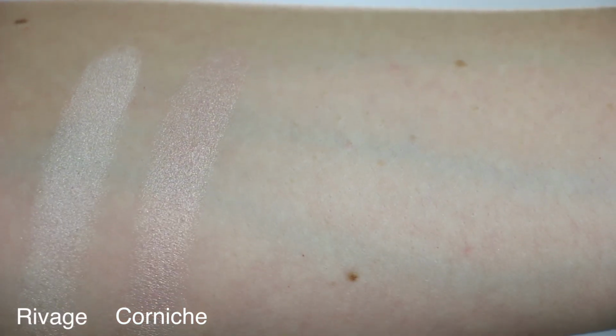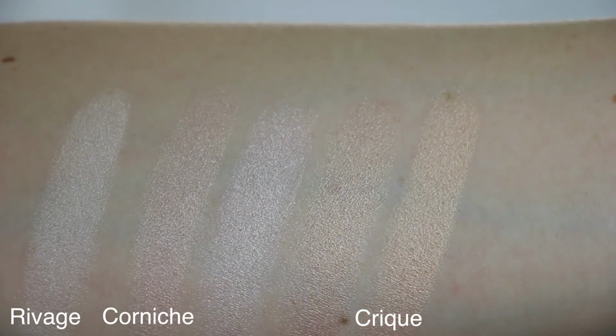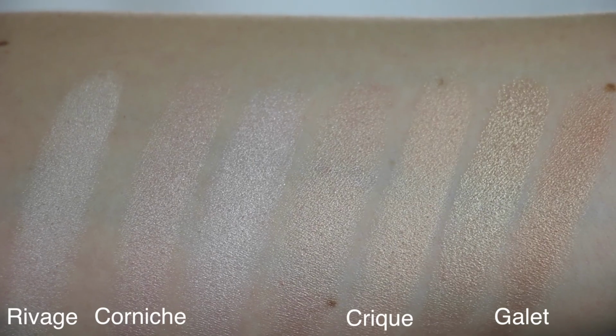Super natural looking. This is my favorite one in the palette. We have Criquet, which is a peachy golden highlighter, also really beautiful and natural on the skin. And the last highlighter is Gallet, and that is a kind of deeper highlighter. It would be better suited for more tan skin tones, or to kind of add a shimmer to your bronzer.